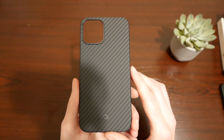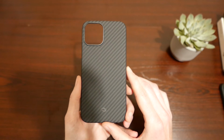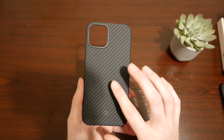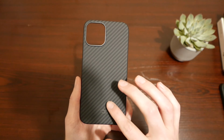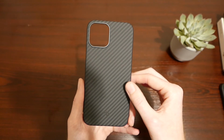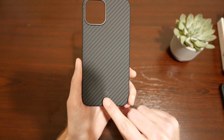And here it is. So this is a very, very nice case. As I said, it's made out of aramid fibre, and you can feel that. You can feel the texture. There's a nice, smooth texture to it. Almost feels like you can feel the weave in there. It's really, really nice. It's like a matte texture. You see down here we've got the PITAKA logo.